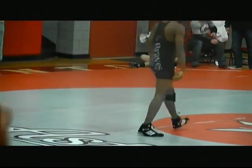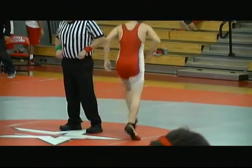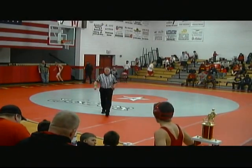Wow, back-to-back pins for the Astros. That's great to see. And Cameron goes to 8-9 on the year now. That's great. Cameron is a kid that's come up through the junior high program here at East Clinton. A hard-working kid.